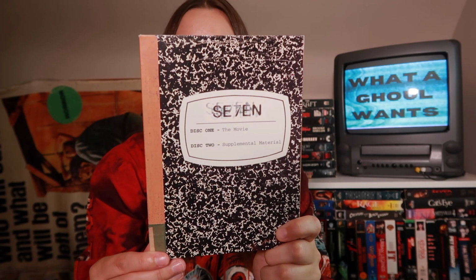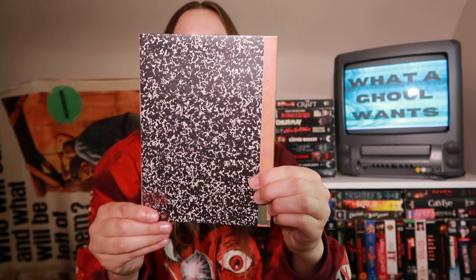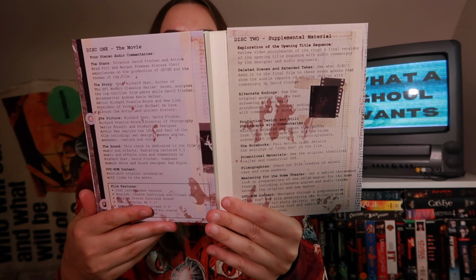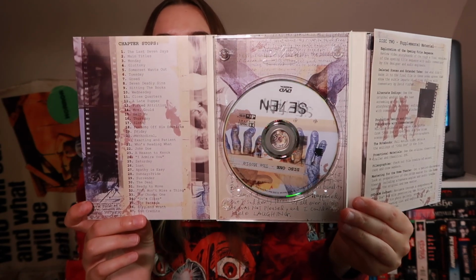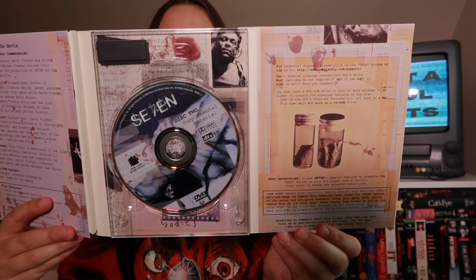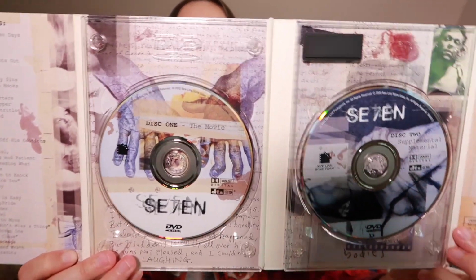It is like a composition book, and here's the front. As you can see, it says Disc 1, the movie, Disc 2, supplemental material. Side just has the title again, and the back is just the composition texture. So if we open it up, might have to do some better close-ups on these later, but this is the first fold out for Disc 1. Super cool. Just the quality of this is really awesome. Disc 2 with all these really cool images. Oh, just realized that Disc 1 was upside down. We'll try getting a close-up on those.